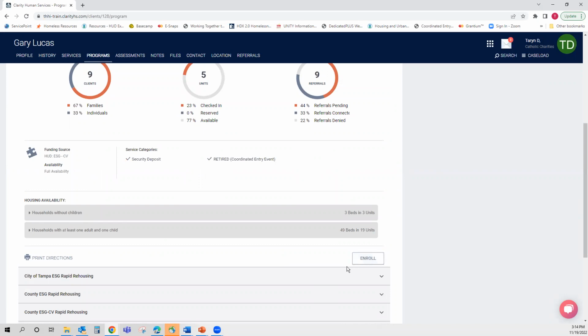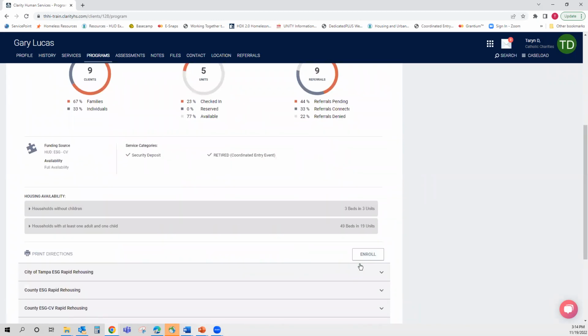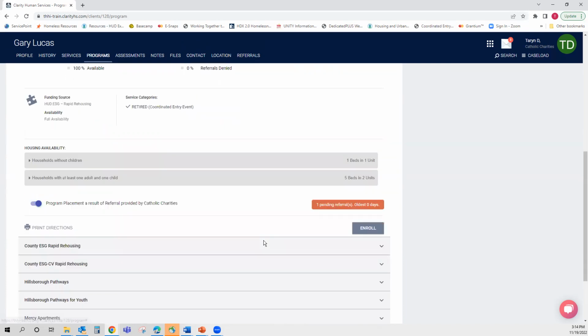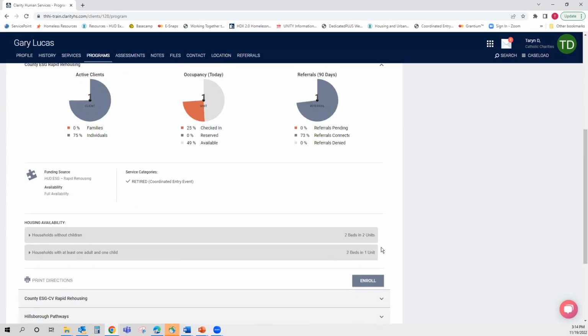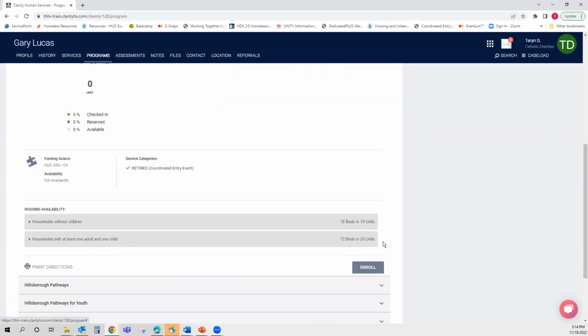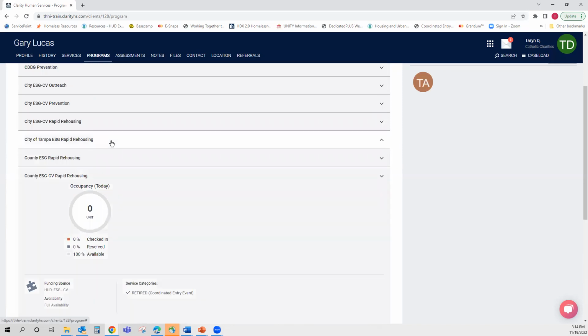At this moment, I could go ahead and enroll Gary into my city ESG rapid rehousing, or I can decide, depending upon my role, I can go ahead and put him or refer him, enroll him into any one of the other rapid rehousing projects. And this is only if you are an agency manager. Okay. Gary was referred to ours.